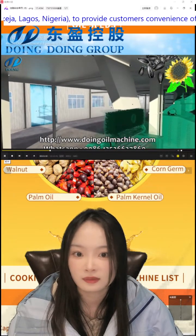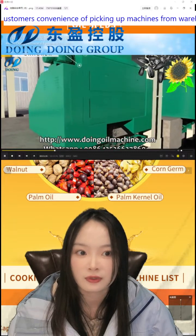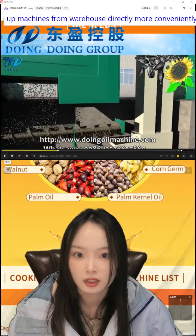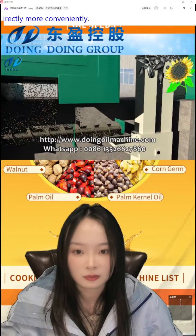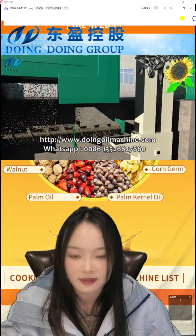And the next one is the crusher. The crusher can crush the shell at the same time, and the oil also plays a certain role in the crushing. After the kernel and shell are separated, the oil rate can be enhanced. These are the most efficient production methods submitted by the engineers in the enriched projects.